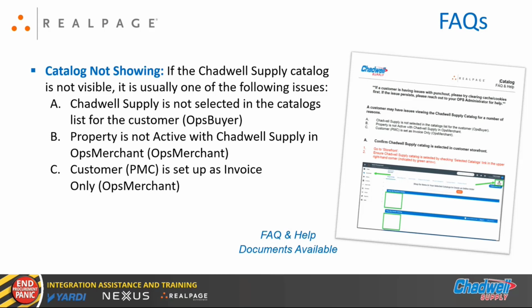And then just to remind you guys, we'll have all of these help documents also available on our procurement page on our Chadwell Supply website.